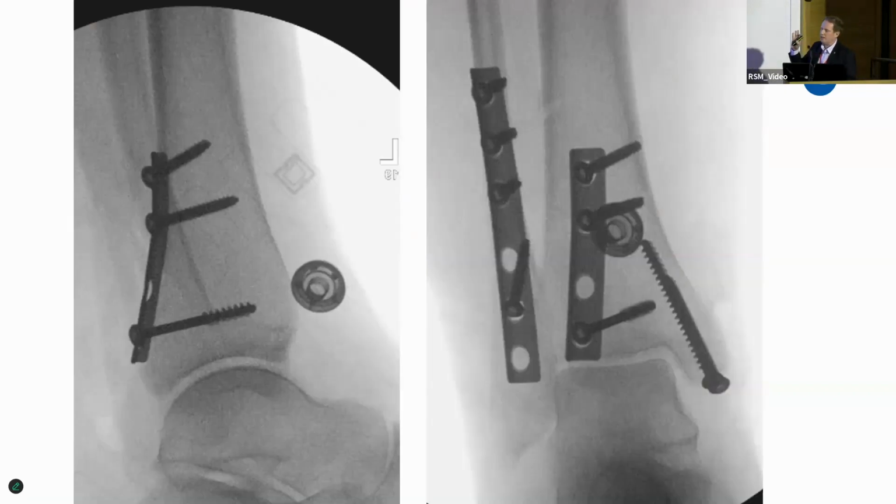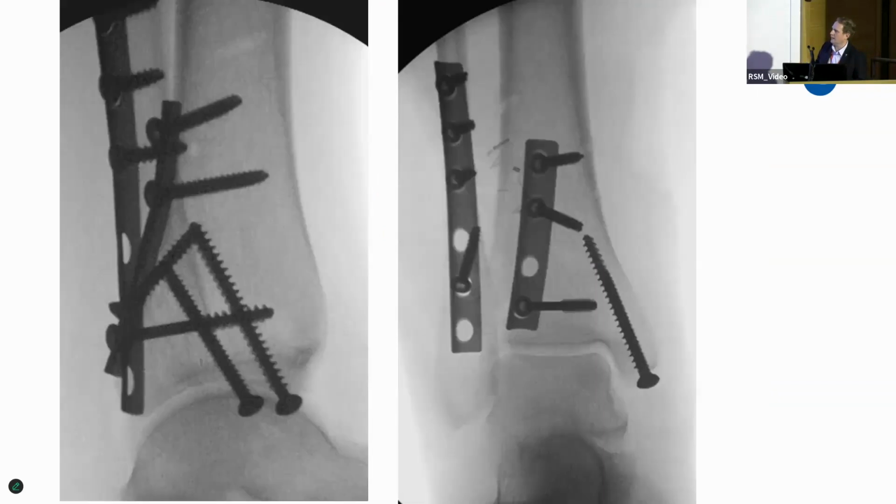This was a case done by my colleague Togay down on the South Coast, and he was very gracious to send me this. So what happened? In his words, he left the registrar to put the plate on. They'd had a nice approach, he was very happy, and then the foot went white. He was doing it not under a tourniquet, so you could see it. And then he had to go back in, take the plate off, and sneak it underneath. You can see where you'd have to revise it.